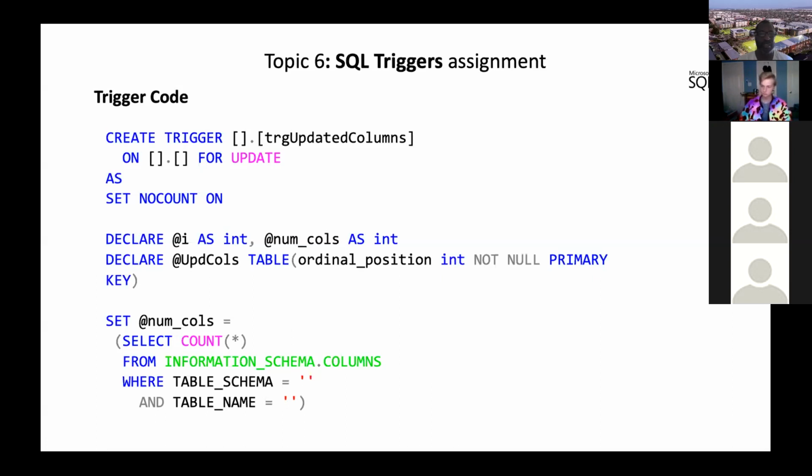You add the clause set no count on, and that basically will eliminate the message that will produce that number of rows affected. Basically, you turn that off, so all it's going to return is the message that's produced by the trigger. That's why we're doing that.